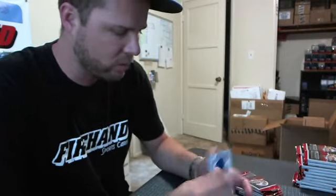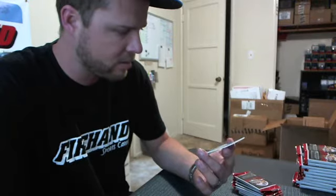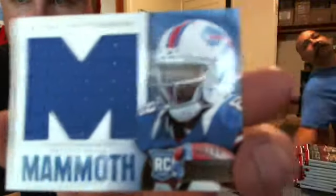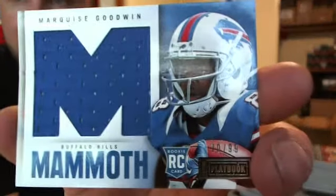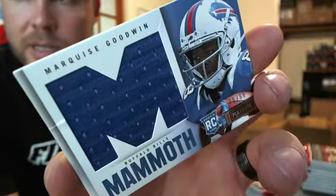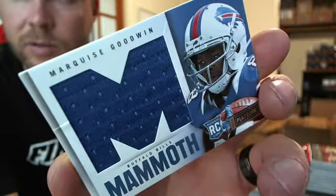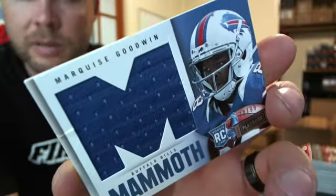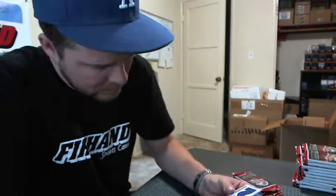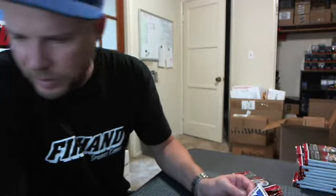Another mammoth jersey, Marquise Goodwin. This one's like folded in half. It's got bad creases on it. I'm gonna show it here. See that crease right there on the side of the M and on the top right corner of the M. Bad fold. I mean, that's terrible. 70 of 99. Let's get the Bills.